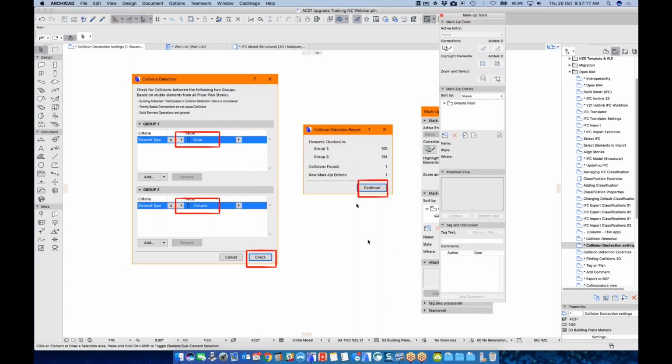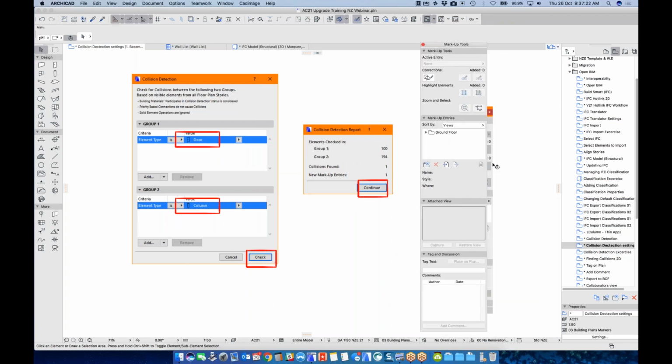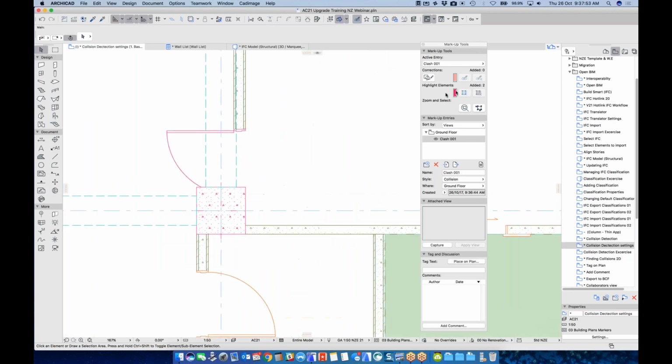The markup tool will appear. Here's my markup tool, and it's clashed somewhere in my model. The whole clash detection tool has checked my entire model, so across all the floors. I'm not sure where it is, so in the markup entries, it's telling me it's a ground floor. If I extend that out, there's clash 01. I'm just going to turn that on by clicking the eye and then double clicking clash 001. And that's going to take me straight to that clash and highlight it pink.